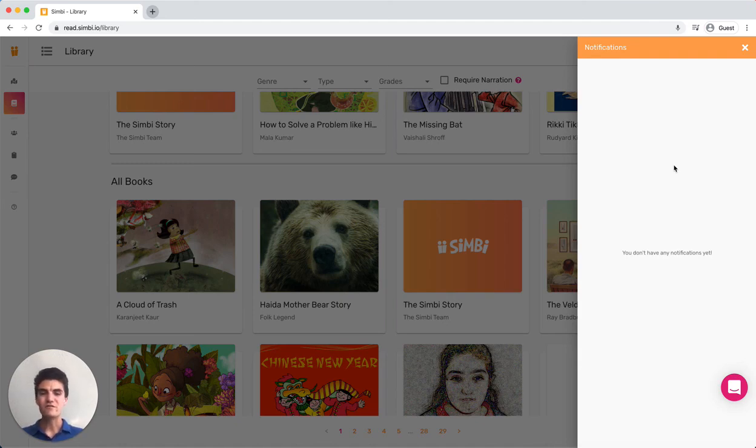Also, as they continue to share their voice on Simbi and read books out loud, narrating the books onto the platform, they'll gain their first weekly impact report. What that is, it's not only a notification, but also an email that goes directly to their school inbox and shows just how many learners around the world have benefited and improved their reading skills by listening to your learner's voice.